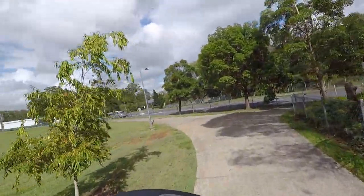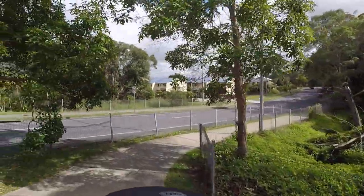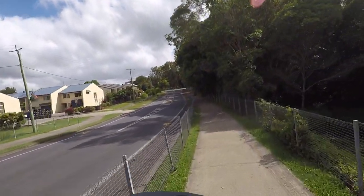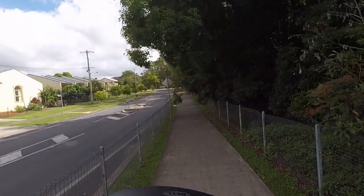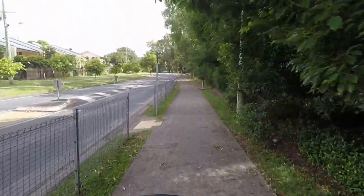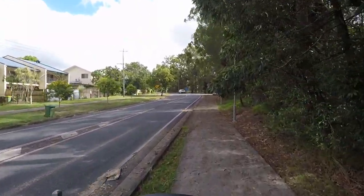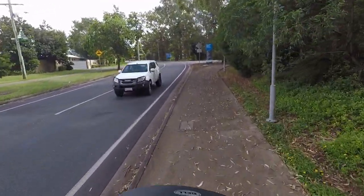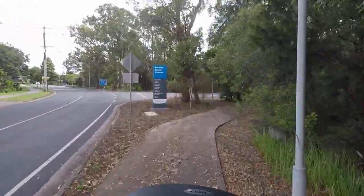So now we're on the other side of the roundabout, and a few unit blocks along here. Coming up on the left is Aldi, which services quite a big area. Well, the town does: Peachester, Landsborough, Mooloolah, and to the south, Glasshouse, Beerburrum. Just got another spider web on me, little one. Not going to worry about that.